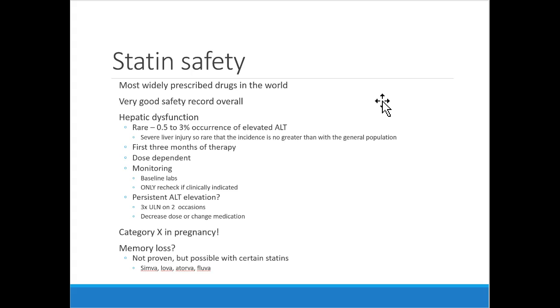Statin safety. Statins are the most prescribed drugs in the world. They have a great safety record. There's two major things to think about, and I guess a third for you. Hepatic dysfunction, very rare that we're going to see problems with this. Sometimes you see some transient ALT increases. Mostly it's not a problem. In fact, severe liver injury is so rare on statins, it's the same rate as the general population who don't take statins. So not something we consider, but something we still get baseline labs on and would monitor for if we needed it.